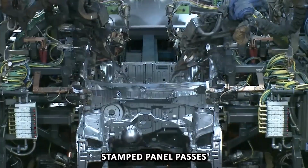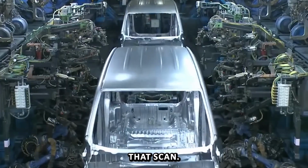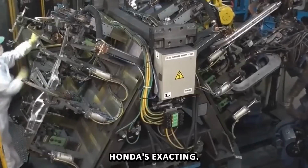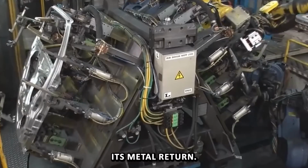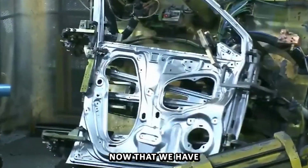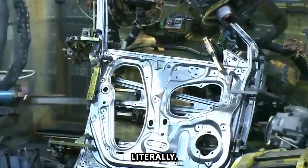Every freshly stamped panel passes through automated optical inspection systems that scan for surface defects, ripples, or dimensional deviations. Any panel that doesn't meet Honda's exacting standards is set aside for recycling, its metal returned to the melting process to be reformed into new sheets. Nothing goes to waste. Now that we have our panels, it's time for the sparks to fly, literally.